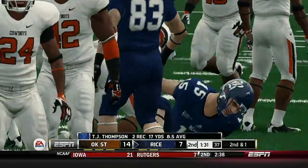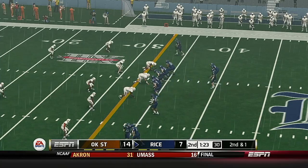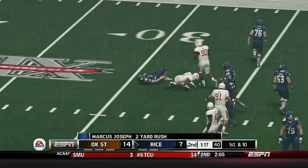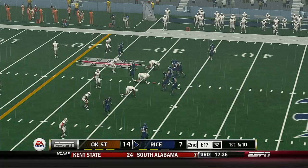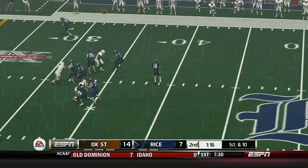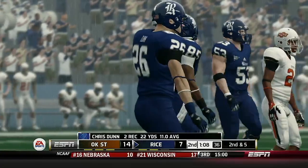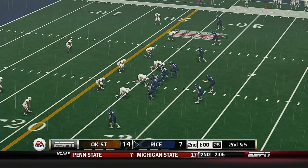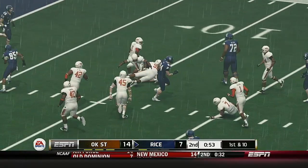Before it could go anywhere. That brings us to... He's going to try and scramble. And down he goes, at about the 31. He's scrambling. And he's taken down at the 10.